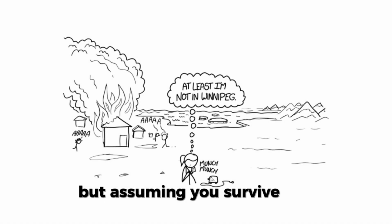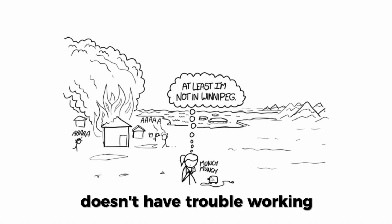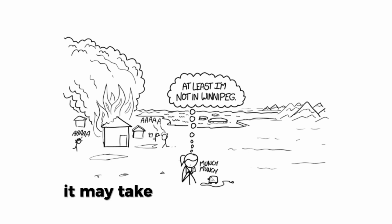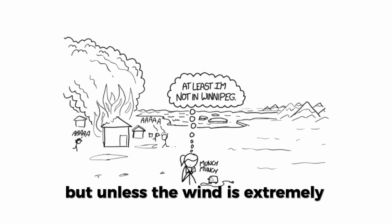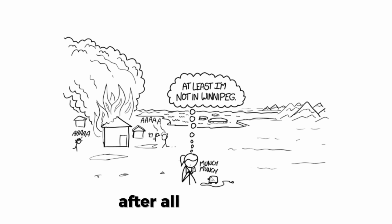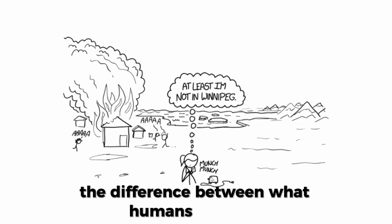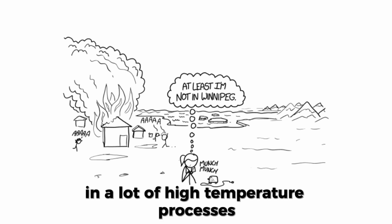But assuming you survive the experiment, you should find that the toaster doesn't have trouble working in the cold air. It may take a bit longer to get the bread properly browned, but unless the wind is extremely strong, it should be able to manage it fine. After all, to a toaster, all weather is cold. The difference between what humans consider cold and warm is negligible in a lot of high-temperature processes.